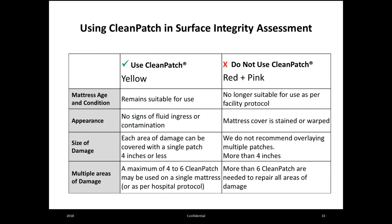So circling back to the surface integrity assessment, we talked about now these yellow stickered mattresses. These are the ones that can be repaired with CleanPatch. Let's dive into exactly what that means now. So that's this left-handed column. In order for a mattress to be classified yellow or repairable, the mattress age and condition must be suitable for use. So you're trying to find mattresses that are kind of 2 to 5 years, so still within their window of usage. They're not 10, 15, 20 years old.